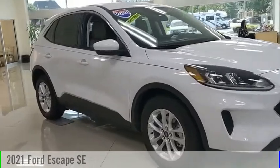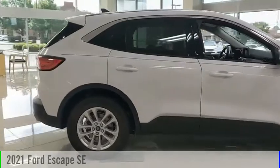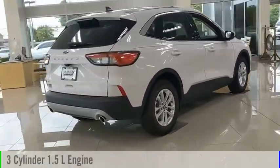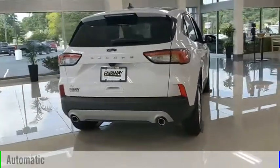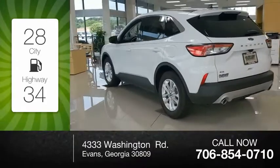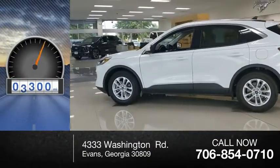Looking for the right vehicle? Check out the 2021 Escape. This vehicle is powered by a front-wheel drive, 3-cylinder, 1.5-liter engine, and comes with an automatic transmission. Great fuel efficiency saves you money by requiring fewer trips to the gas station. This vehicle has less than 6,000 miles.